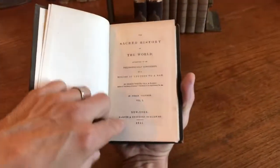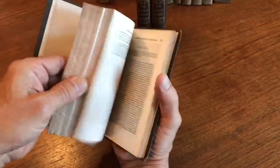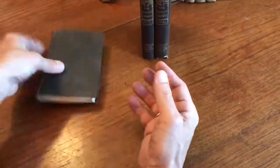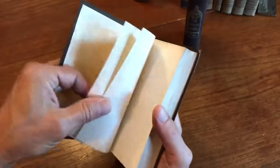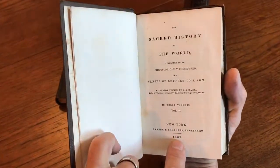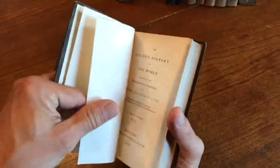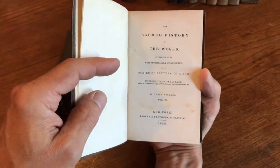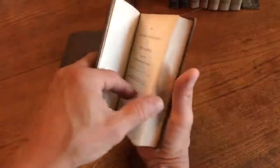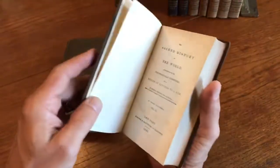But this is The Sacred History of the World in 3 volumes, 1841. And as you can see, it's clean, tight, and sound. And the second book is also clean, tight, and sound. But curiously, it's 1839. So this is so interesting, because what it means is these were reissued, and this one is 1838. So as the series progresses, they get earlier. What that means is there's more than one issuance of these.